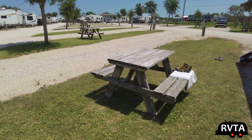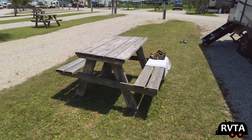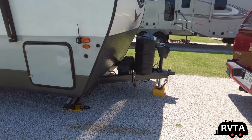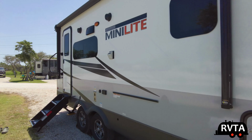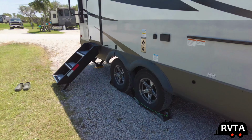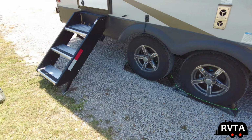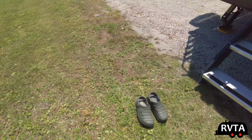So here's a tiny little picnic table, a little cute little picnic table. There's my wife's shoes. And there's our RV, our Rockwood Mini Lite 2205S. There's the chocks, whatever you want to call it. There's my little sandals. I just came back from the beach, had a great time at the beach.